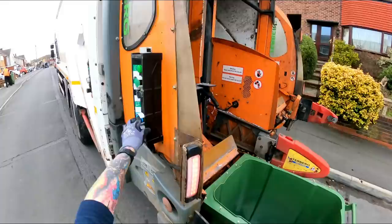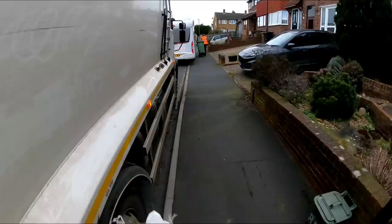Oh, it's cut out again. Right, I'll quickly do it off and on the motor because the buttons are cut out again. Good, I'm glad you've seen this on video. This is kind of some of the silliness I have to deal with as well. Faulty equipment.